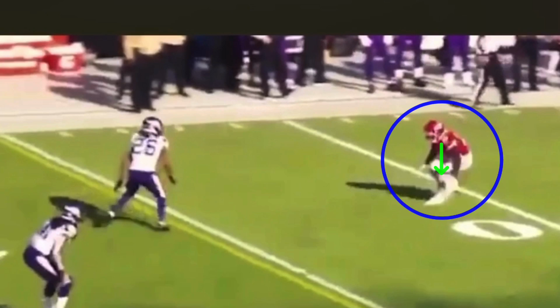That's right. Tyreek Hill is a talented route runner. It's not just all speed. Everybody thinks it's all speed. It's not just all speed.